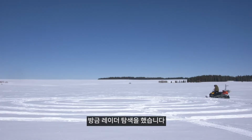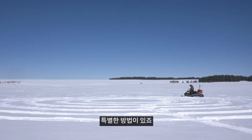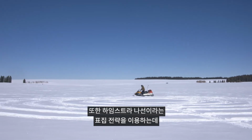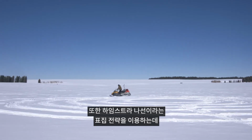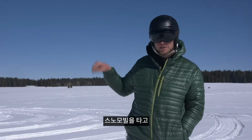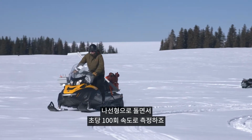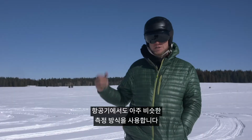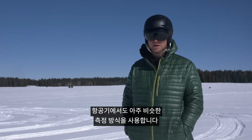I've just done a radar survey in a particular way, and we use this type of sampling strategy. We're calling it a Hiemstra spiral. It's a spiral pattern. I'm making 100 measurements per second as I drive the snowmobile, and that is a very similar measurement to what's happening on the aircraft.